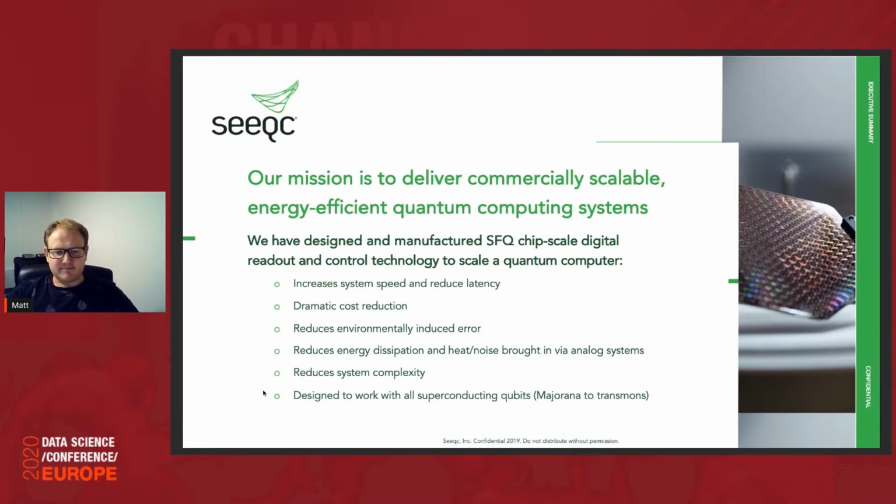What this really does is massively increase the speed of the system by reducing the latency. If you really want to build an optimum superconducting quantum computer, you really need to lower that latency between your core control and your quantum logic in order to do some exciting things. And this leads to a number of scalable improvements. We can reduce the environmental error induced by control from room temperature by integrating it on chip at the cryogenic stages, and we massively reduce the dissipation and heat on the system. So ultimately, it makes a more scalable system. And what all of this means to us is building a product that has massive cost reductions, so that we can build a commercially viable platform.